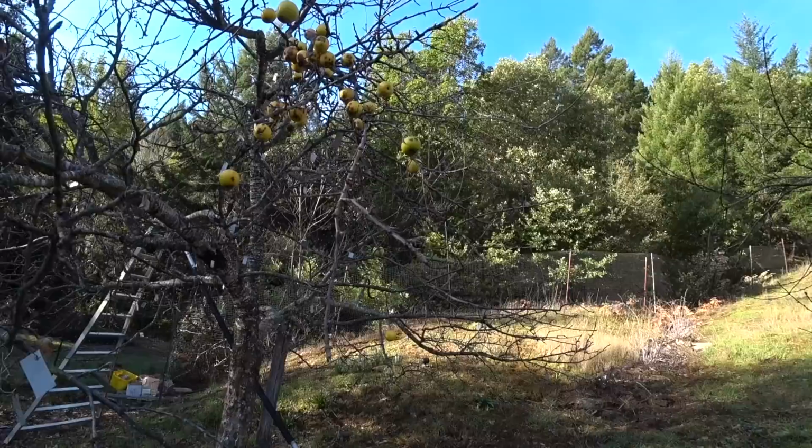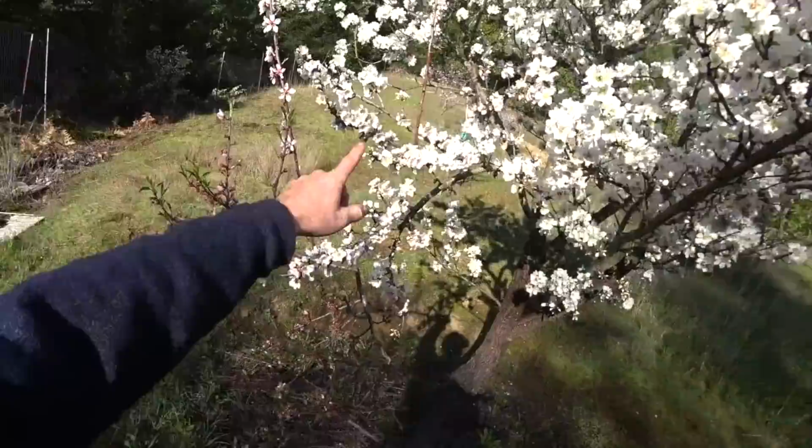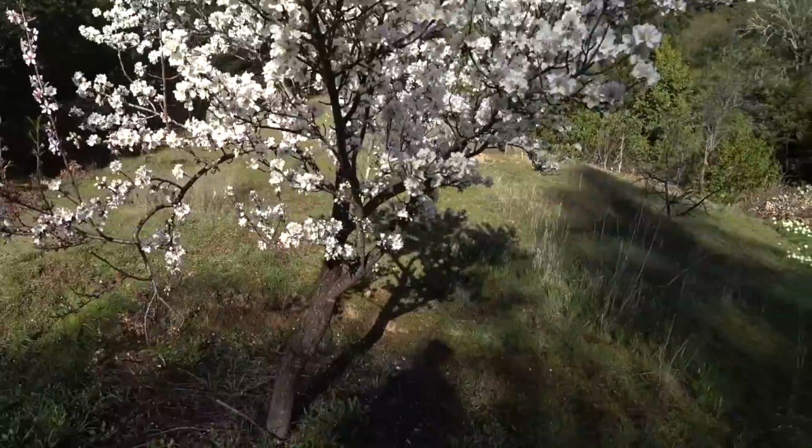So I have this one branch over here that is Mission, and then the rest is Padre, but you can see the bloom time isn't close enough for them to really cross-pollinate each other. So I need to Franken-tree out some almonds. I should make that a project next year.